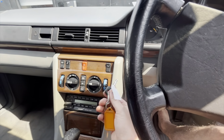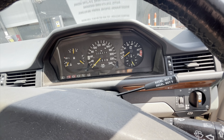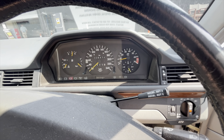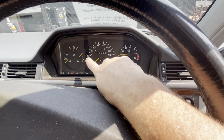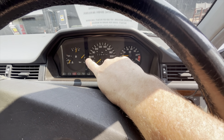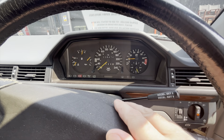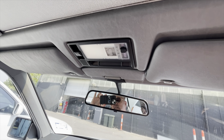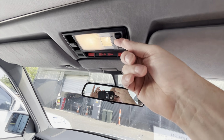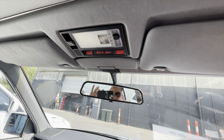Where does the key go? I'm keeping an eye on, there it goes, oil pressure. So that's a good sign. We've got heaps of oil pressure straight off the bat. Seems to be idling fairly smoothly. I've got up here a flashing seatbelt light. That works. Normal light. Yep, that all works.